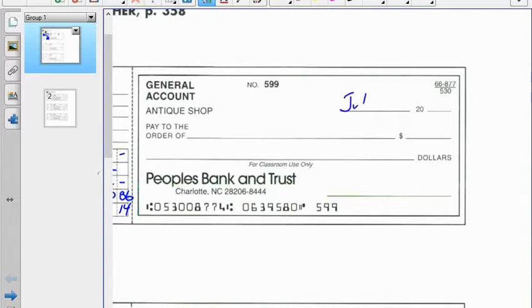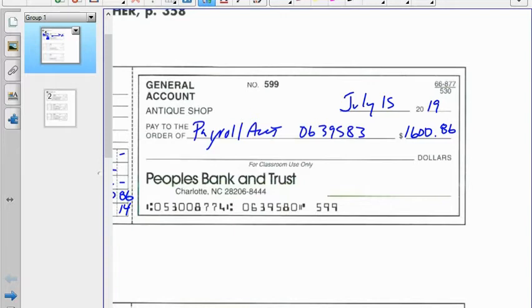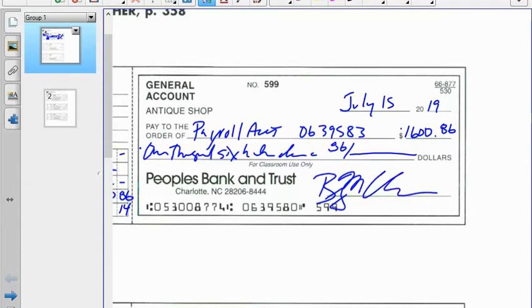Date of the check is going to be July 15th, 2019, and my dollar amount, $1,600.86. It is to payroll account, and that account number is 0639583. And again, the textbook gives you these amounts and these numbers. Make sure when you're writing your check, get the number as close to the dollar sign as possible. Start the written words as close to the left edge as possible, and draw your line all the way through to the dollars. You go ahead and sign your name. This is from the general checkbook. We're writing this to go to the payroll checkbook.